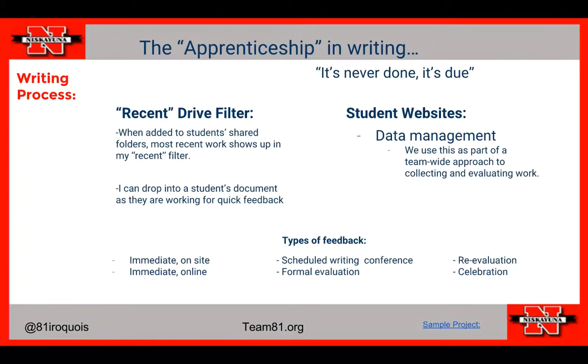We want students to come in the door and believe that they're in an apprenticeship in writing. We want them to think that their work is never done, it's due, and we're going to do that in a couple different ways. First, we use our recent drive filter. When we notice that students are working, their work will pop up on our recent filter in Google Drive, which will allow us to jump in and provide students with a little bit of feedback on the fly.